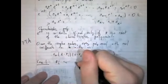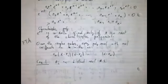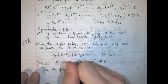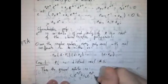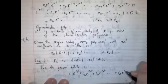So case 1. The ri are distinct real numbers. What do you expect to happen here? We can have all those n different solutions. Exactly. Then the general solution is c1 e to the r1 t plus c2 e to the r2 t plus c3 e to the r3 t, all the way up to plus cn e to the rn t.